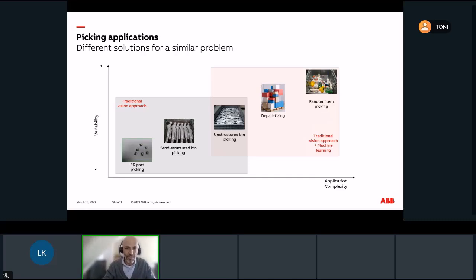Then, as we increase the complexity and also the variability, we could have the palletizing application that I was talking about back in November. So we have different types of boxes, chaotically arranged inside a pallet. You never know what the robot will pick next or what the next pallet will bring. So we need to mix traditional vision tools with AI. And finally, we have random item picking, which I'd say is chaotic in the arrangement of the objects and chaotic in the variability of objects. So you can have a big variety of objects.